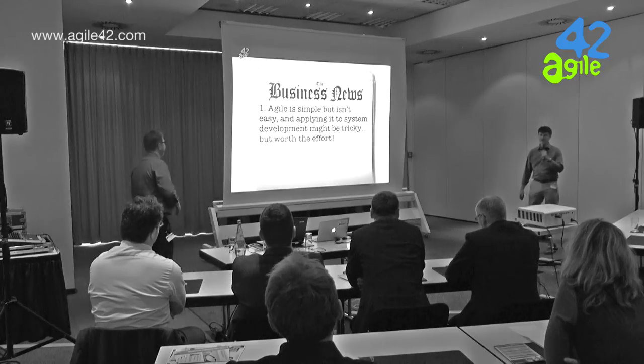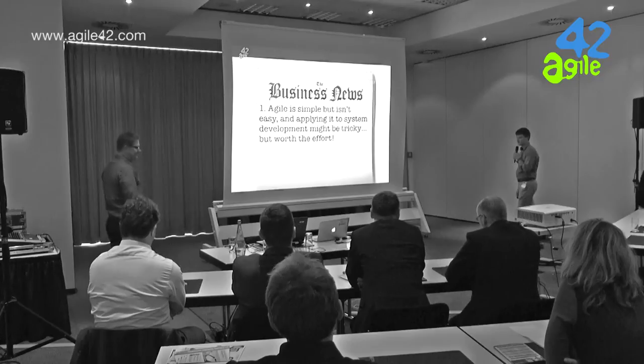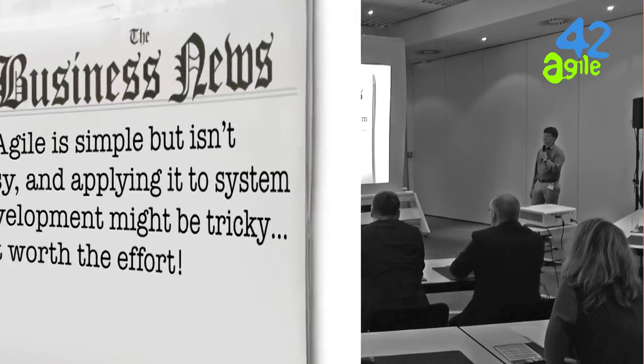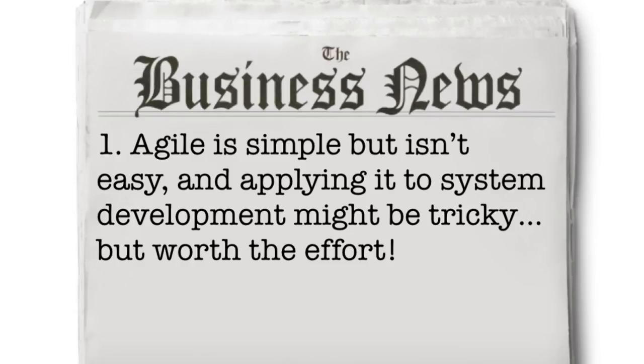Okay, some final takeaways, because we're running out of time, or we ran already out of time for a couple of minutes. So, Agile is simple, but isn't easy. Especially applying it to system development might be a little bit tricky, but we can tell you after many years of experience, it's definitely worth it. There will be crying, there will be whining, there will be a lot of people saying, oh, the old way was better, but if you hold on for a couple of sprints, you will start seeing that people appreciate what you are giving them as an opportunity.